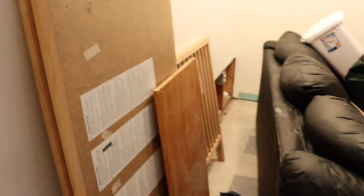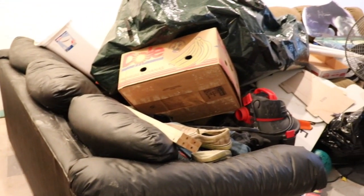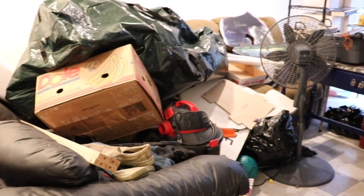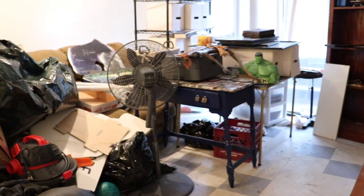So we really need to get rid of a lot of stuff. This is kind of the man cave room. We're gonna get rid of 2 of the sofas in here, that giant pile of trash, that big green bag, it's the Christmas tree, and we have an outdated crib.